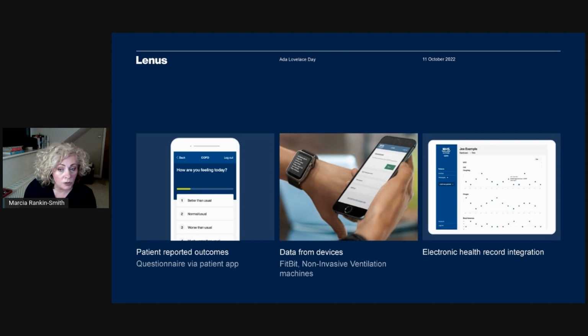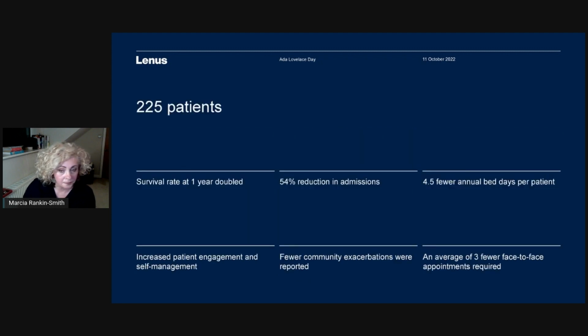The system also enables two-way communication and sharing of data to support patients, and patients can use that to send messages to their clinicians about their symptoms and medications. The first patient was onboarded in 2019 as part of a clinical trial phase, and 225 patients took part during that phase. At the end of the clinical trial phase, we had some really positive success metrics.